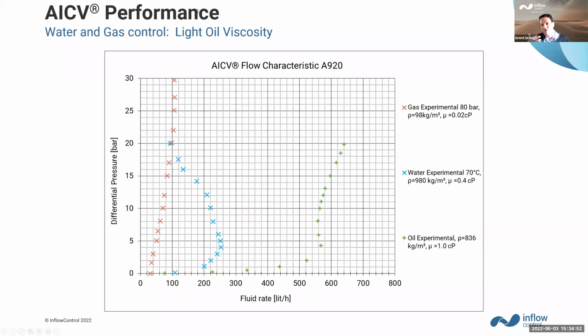What this is showing you here is one of our most advanced AICB technologies. And there's nothing like this in the world, and we're very proud of it. We're excited because this can change 65–70% of the reservoirs in the GCC today. What this is showing you on the x-axis is the fluid rate, or the total flow in liters per hour, and the differential pressure on the vertical axis. Testing is done in our facilities in Norway.